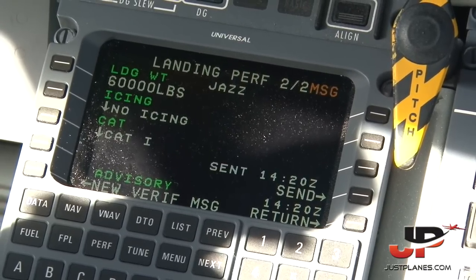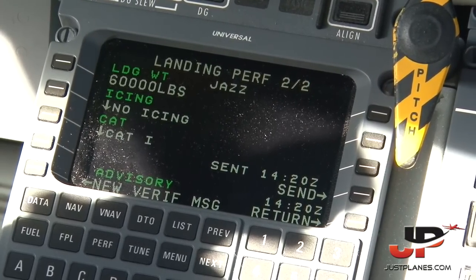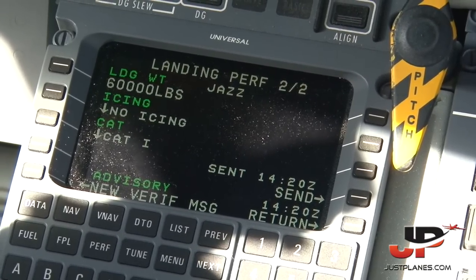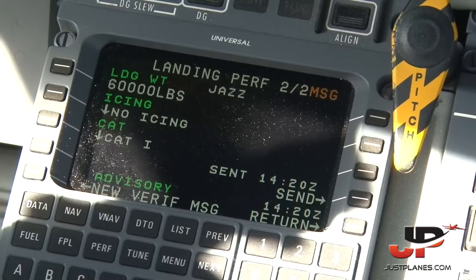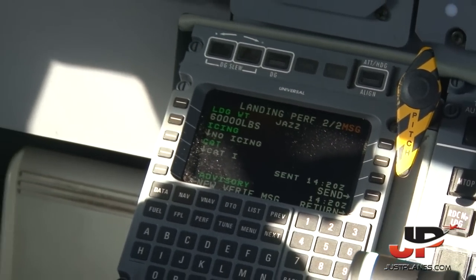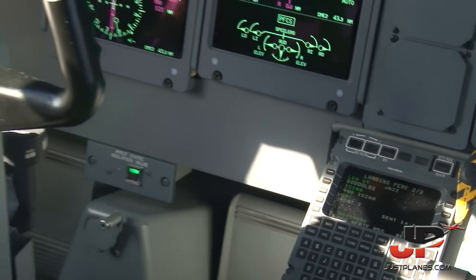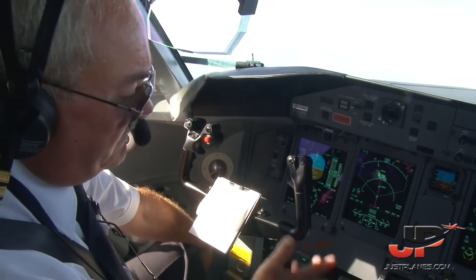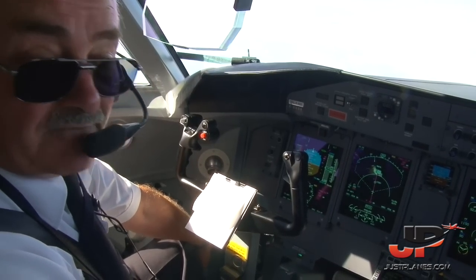That will give us our exact landing numbers as far as speeds for the particular runway that we're using. I put two runways in. 24 left is the primary that we're going to, but there is a very, very small chance, you get to know Toronto Air Traffic Control, they may switch to 23. So we've got that information already done. One less task we have to do if it does happen.